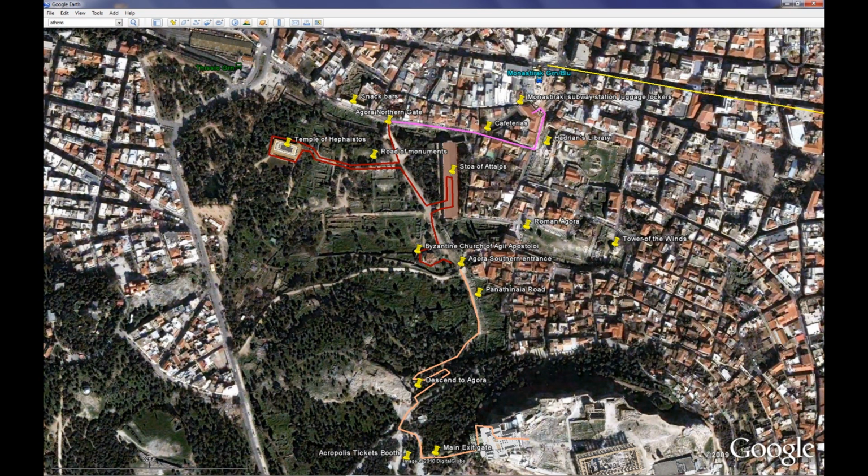The Agora southern entrance. This is where you are entering the ancient Agora site, coming from the Acropolis. You need your Acropolis multi-ticket here to enter, or a new dedicated ticket you can buy at a lower price.